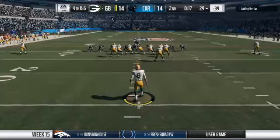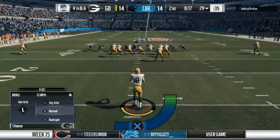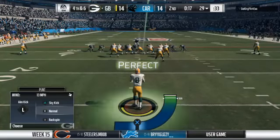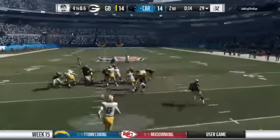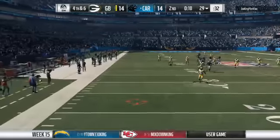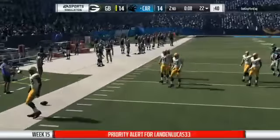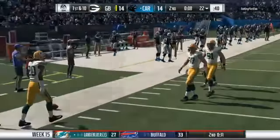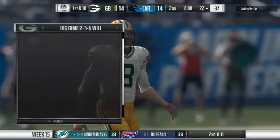On now is the Packers punter as he's on to kick it away. He's been a busy man here in this first half as he gets it away. And they won't get a chance to bring this one back. It goes out of bounds back near their own 20. They've gone to the second quarter in Buffalo.